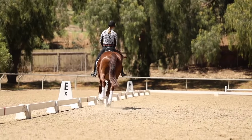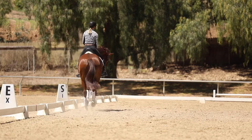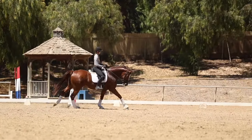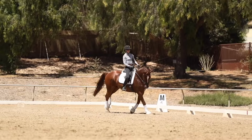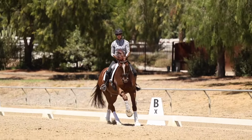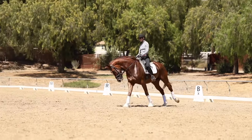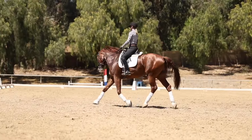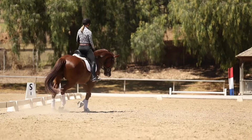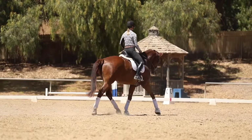If it's an older horse that knows better and they're just being lazy, that's one thing. But on him, there, good boy. If he breaks, it's kind of, I have to take some responsibility for that. Good boy. Now I'm gonna ask for the trot transition. Good boy. And change direction and do the leg yield the other way.